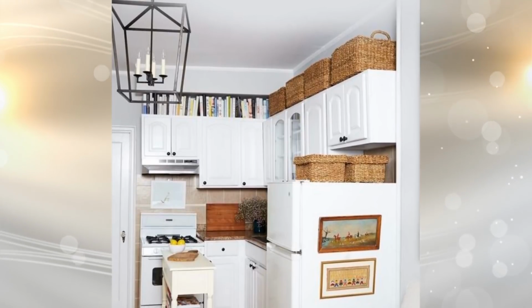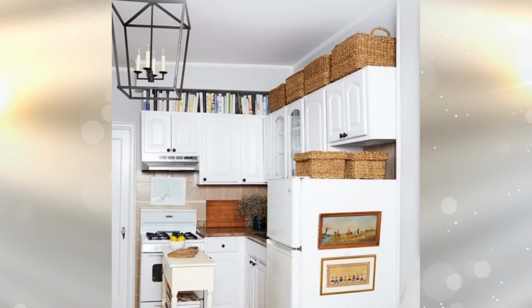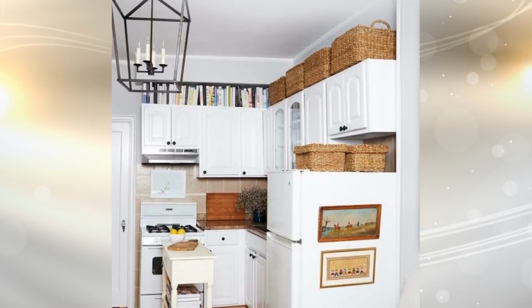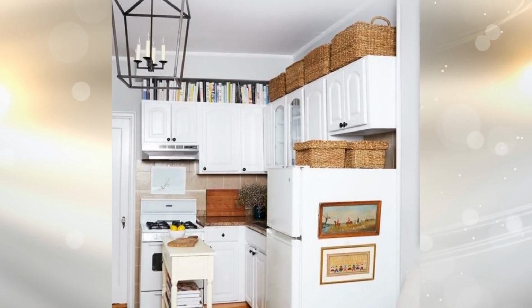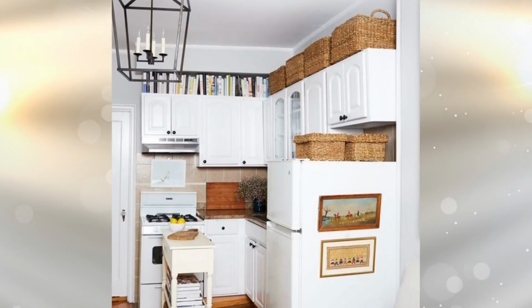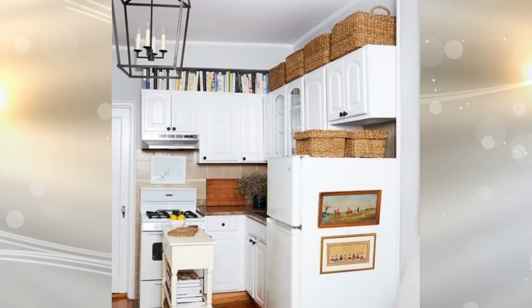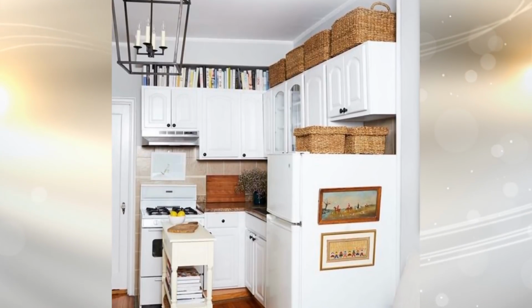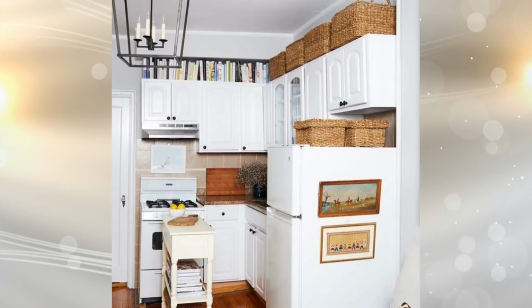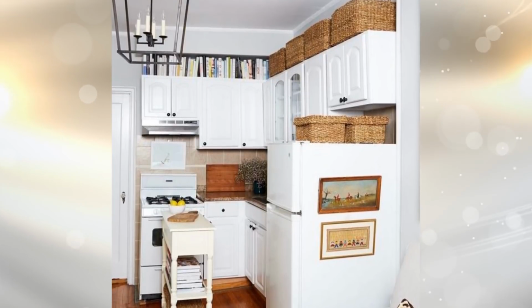6. Build a bookshelf on top of your cabinets. The empty space between the top of your upper cabinets and the ceiling is often wasted. Sure, you could pile random kitchen items up there, but what better way to use this space than with a makeshift bookshelf? Just find some small bins that fit into the open area and arrange your cookbooks in them, based on the type of cuisine, size, or whatever works best for you.